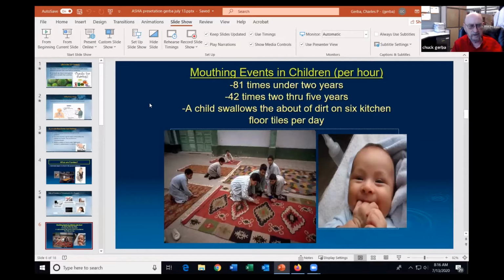I calculated once that a child swallows the equivalent of the dirt on 8 kitchen floor tiles per day. You don't realize how often that occurs. It also occurs with adults. You touch your face about once every 3 or 4 minutes, whether you recognize it or not. And every time you do that, you have the potential of transmitting or exposing yourself to an organism that was on your hands.